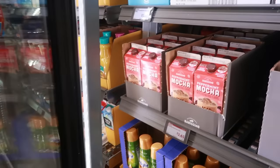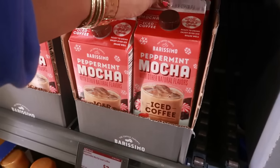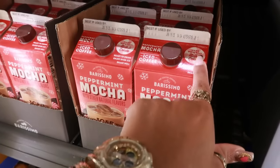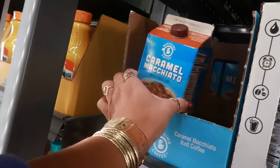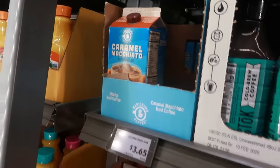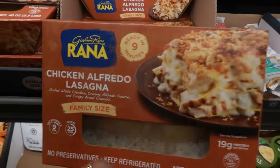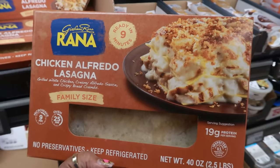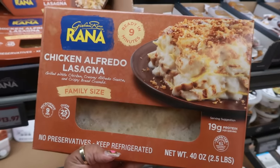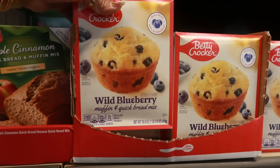Okay, this week we have some peppermint mocha iced coffee, and this is $3.65. It says it's made with real milk and cream. They do have the caramel macchiato as well. Here's a chicken Alfredo lasagna. That does look pretty good. I've never had a chicken Alfredo lasagna. This is $13.97. Wild blueberry muffin mix, $3.12.